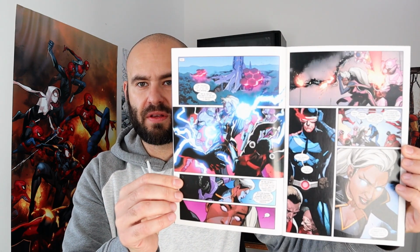I'm super excited for all these X-Men books. I am an X-Men fan. I'm just not like one of those die-hard X-Men fans. I wasn't reading back in the Claremont days or anything like that. But I do love all these characters. I'm a big Marvel fan, so I'm excited to see where this is going.